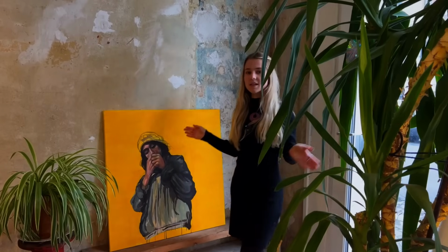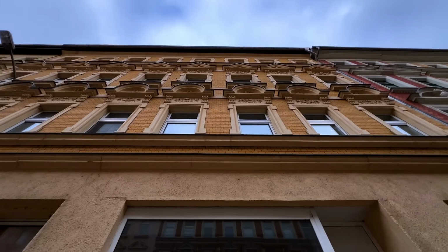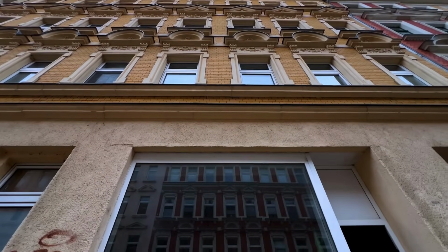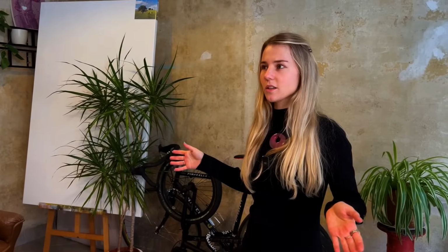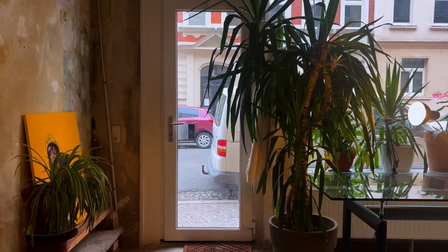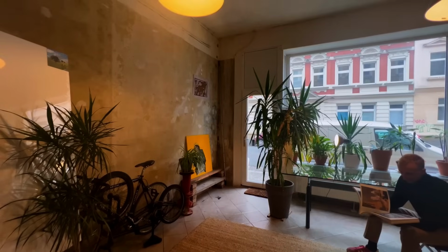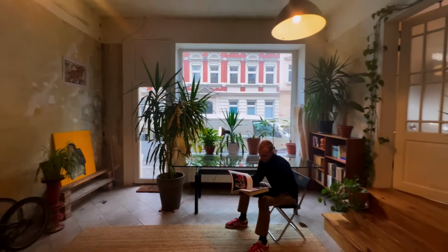The loft itself is located in the west of Leipzig, which is a city in Germany that formerly used to belong to the DDR, in one of the coolest districts in the west of Leipzig called Plagwitz. As we enter the loft, we are just warmly greeted by a big plant family that lives here. The artist Kuba, who owns this apartment, loves plants, and they give the apartment an absolutely beautiful feeling.